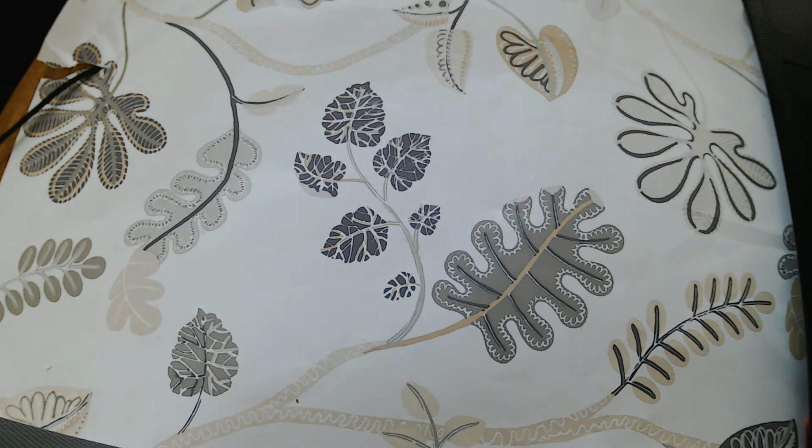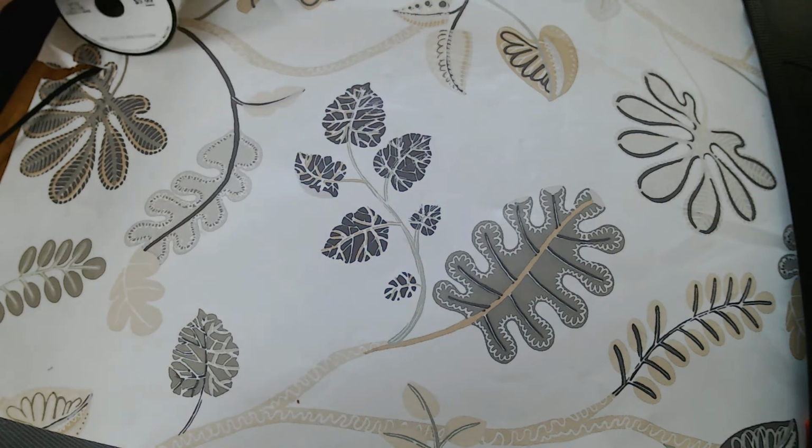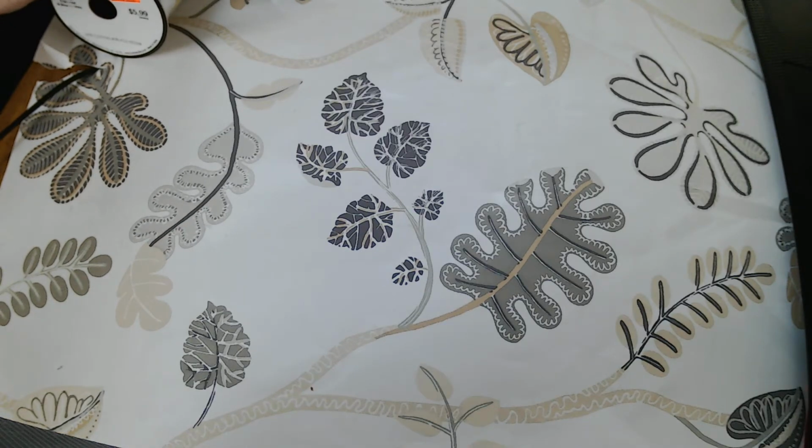I'm still working on a Tree of Life for when I'm done with my break. I've just been so busy, guys, that I had to take a break.